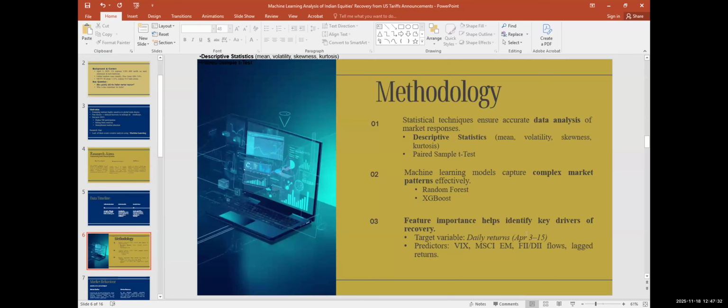The methodology we used is descriptive statistics and paired sample test, and we used machine learning. We compared machine learning with the existing approach, using random forest and XGBoost. The target variables are daily returns from April 3rd to 15th April. The predictors are the volatility index, the MSCI EM emerging market index, and foreign institutional and domestic institutional investors.